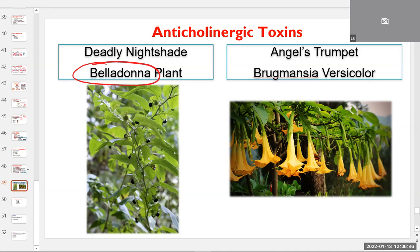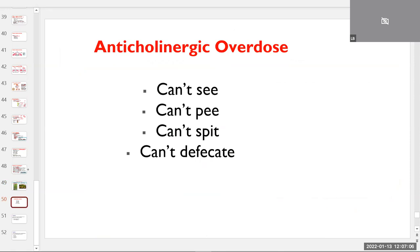Now, here's another one, angel's trumpet. This is a lot in Ecuador. When we were on a trip in Ecuador, we did see this. What would happen to me if I would have nibbled on some of this? Would I have had a lot of secretions or a few secretions? Would my mouth be dry? Yes. What would be my heart rate? Increased. So for anticholinergic, it's the opposite. You're going to be really dry, excessively dry, as opposed to all those secretions with the cholinergic overdose.